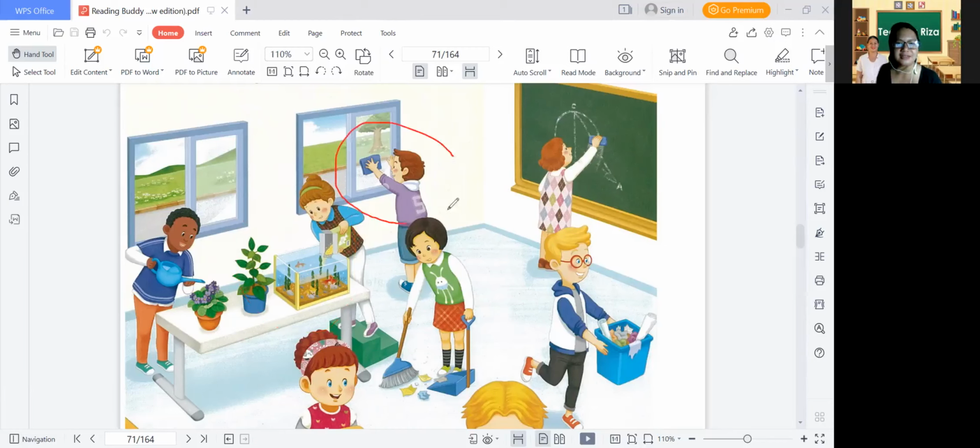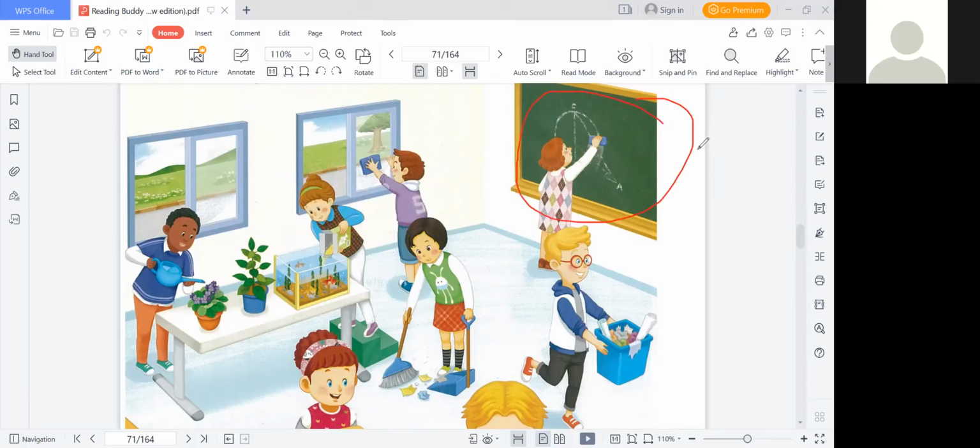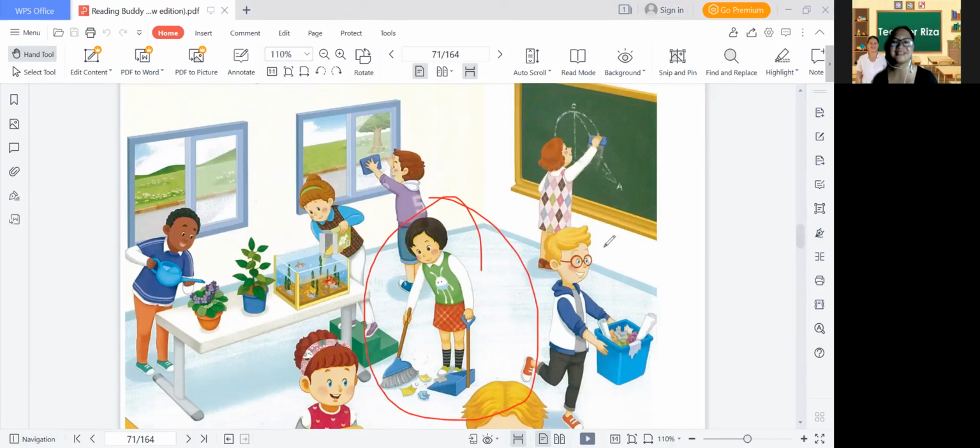How about this one? The boy is wiping the window. Okay, very good. How about this one? The girl is erasing the board. Okay, the girl is erasing the board. Very good. How about this? The girl is sweeping the floor. Okay, cleaning the floor or sweeping the floor.